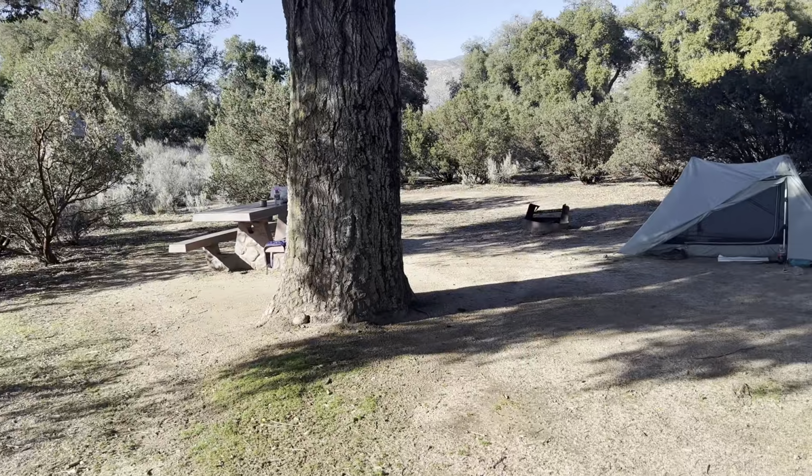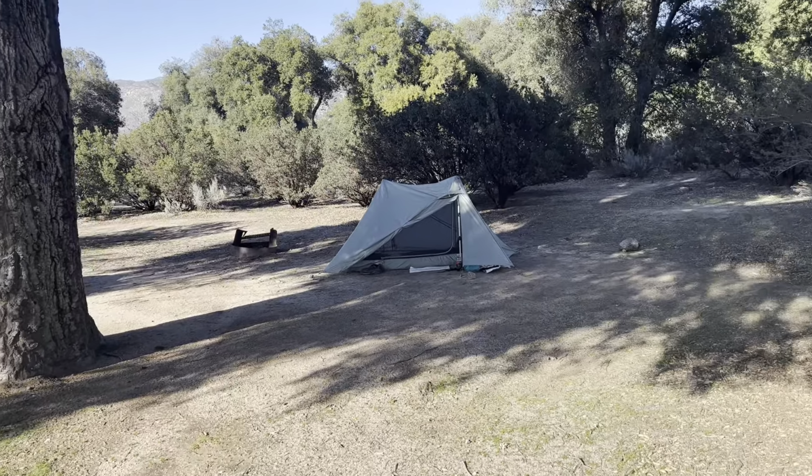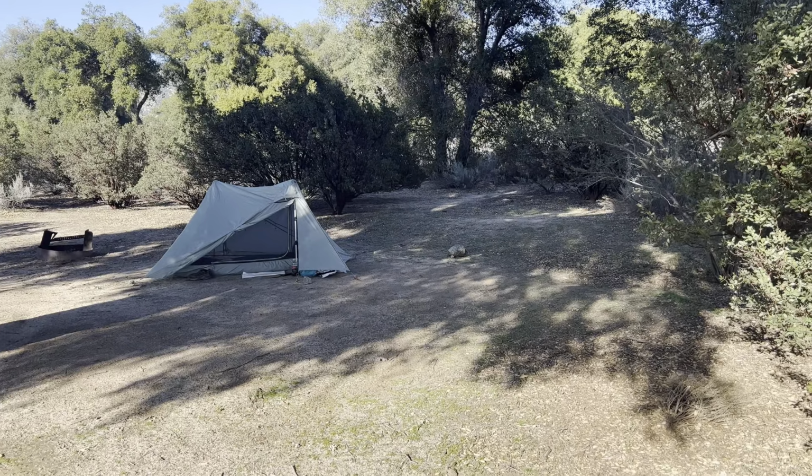I am taking a little bit of a Nero today, and I'm enjoying it. The weather's beautiful, the campsite is gorgeous, and I'm just enjoying myself so far. I had my pick of campsites. I landed right here. It's a gorgeous place under the trees.